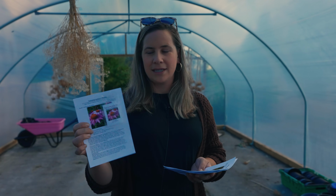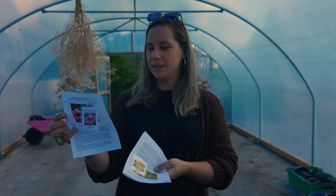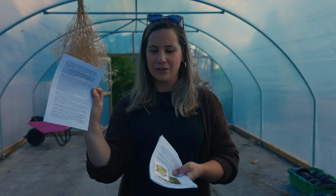Echinacea, something we've just actually started growing this year, and it's just fantastic. And look at these seeds from seedaholic.com. They come with full instructions on how to plant. They give you loads of information on how to use them. It's just really, really great. I just love buying seeds from seedaholic.com for that reason.